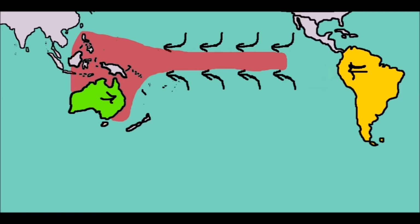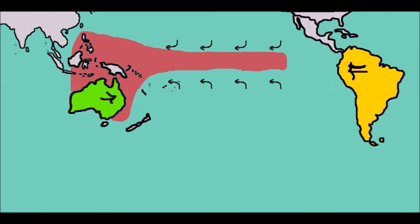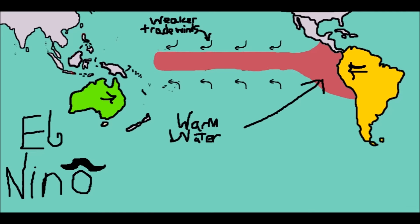A process called upwelling occurs on the eastern side of the Pacific, when deeper colder water is brought up to the surface, which is used to replace the warm water sent to the west. It decreases the water temperature around South America. This is also contributed by cold evaporated water from the west that's brought to the east. In El Niño, the trade winds weaken, causing warm water to be pushed back to the east, raising sea temperature in the east, but decreasing temperature in the west.